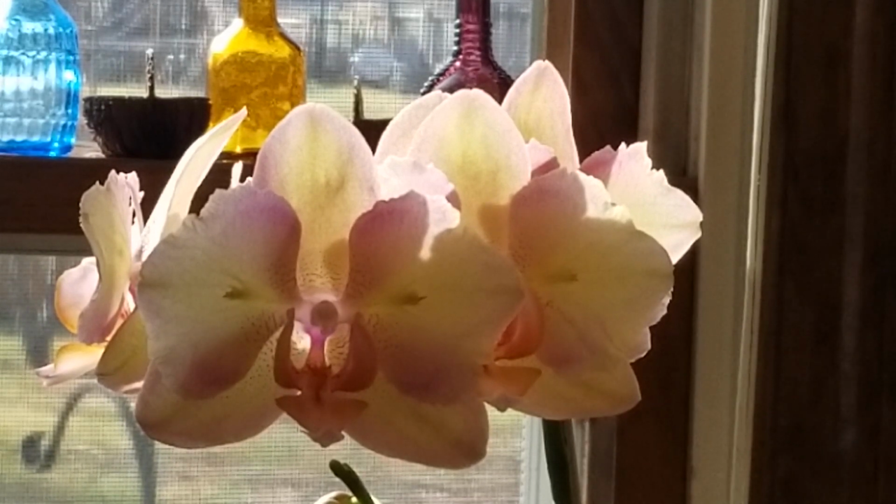Some days I see a little bit more pink. Some days I see a little bit more of that yellow. But that is beauty that just has to be shared. I just love this orchid. Just the shape of her petals, it's just a pretty, pretty orchid. Love sharing this with you all every single year.